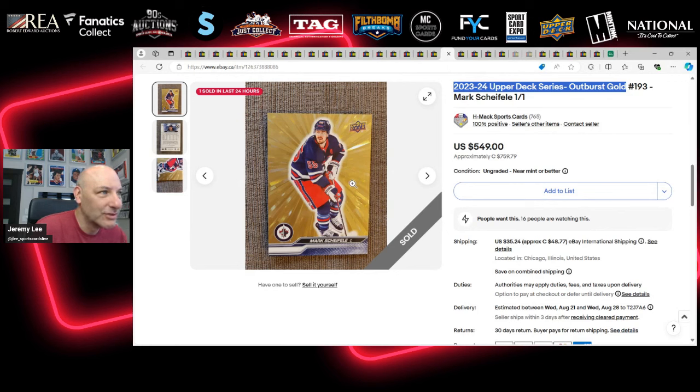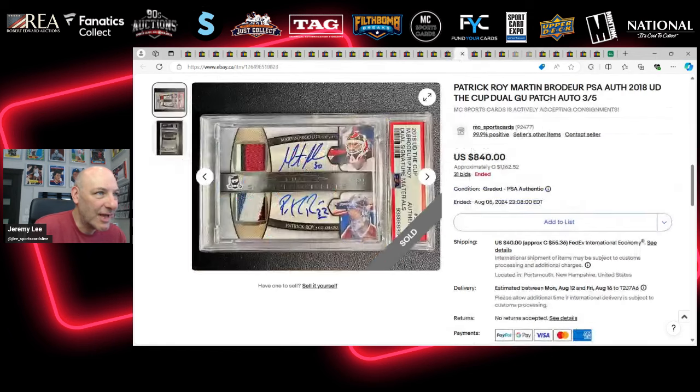These gold outbursts are really cool. And I might have bought it if I knew he would have taken so little for it. But in any event, this outburst sells for $260 USD.